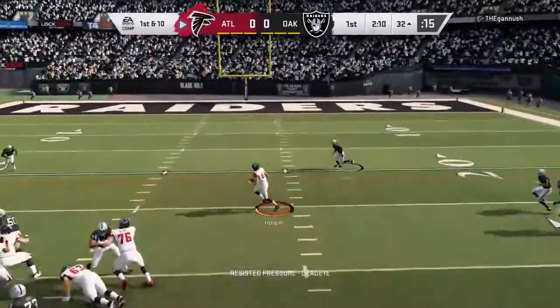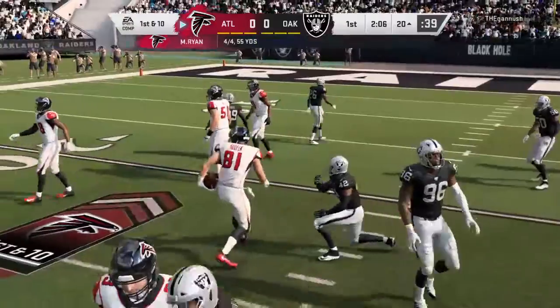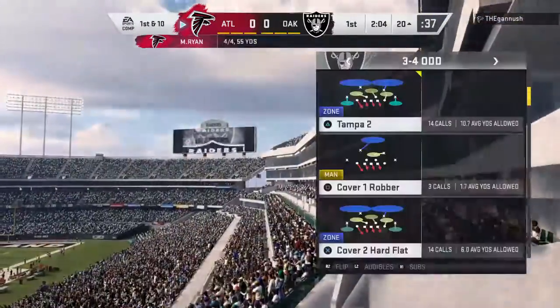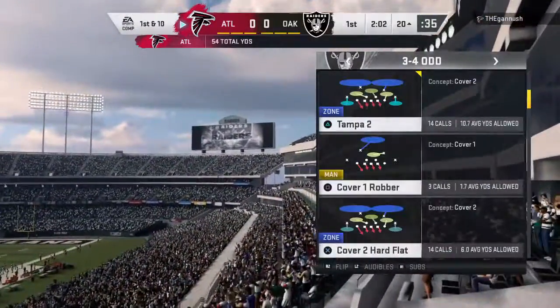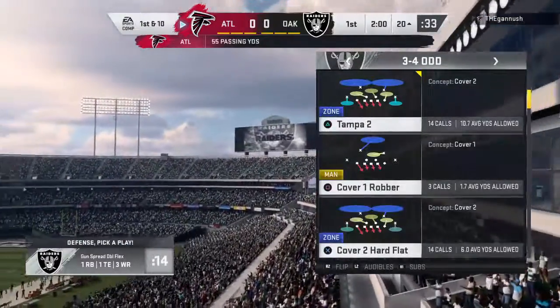Now a fake on the give here as they try to run pass option. And it's hauled in by Austin Hooper. And they'll get this one down to about the 20-yard line. The Falcon passing game looking good on this drive as they get the first down.